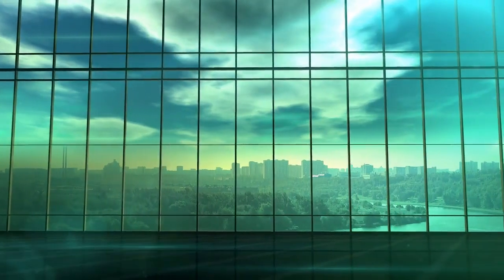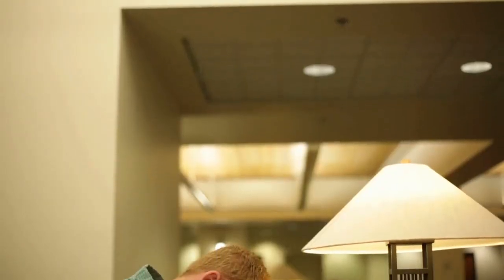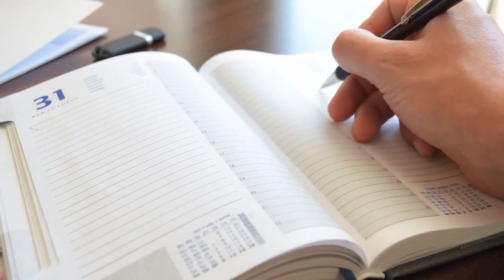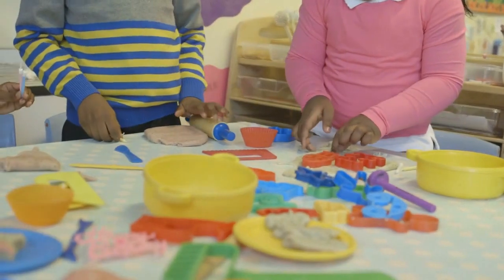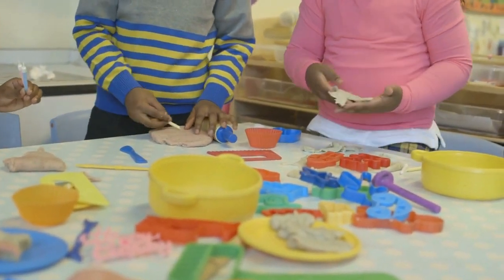Get organized. Taking the time to get organized will set you up well and help you achieve your learning goals. Top study tips. 1. Invest in a diary and use it to keep track of current assignment deadlines. 2. Bring all the material and devices you need to class so you can participate.